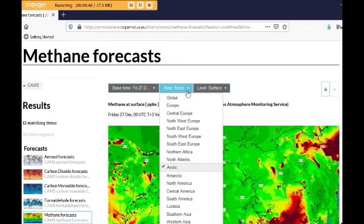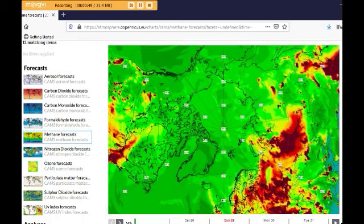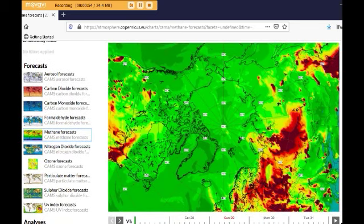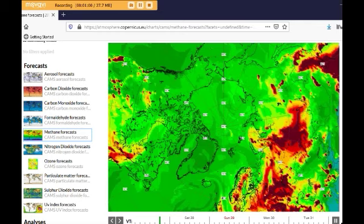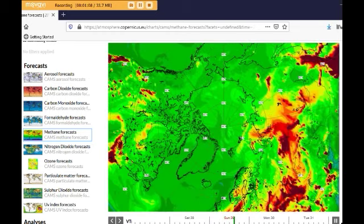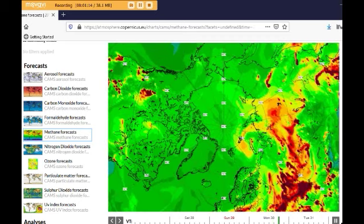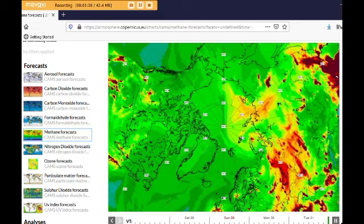I have the Arctic view pulled up and surface level pulled up. And I've already got the movie loaded. There's the chart down there. I'll just let it run through once so you can see it. It'll smooth out. I hope everyone is doing as well as possible. I just don't do very well in cold weather.